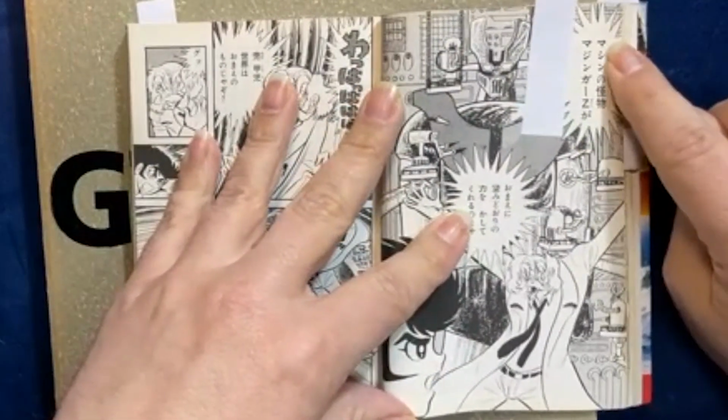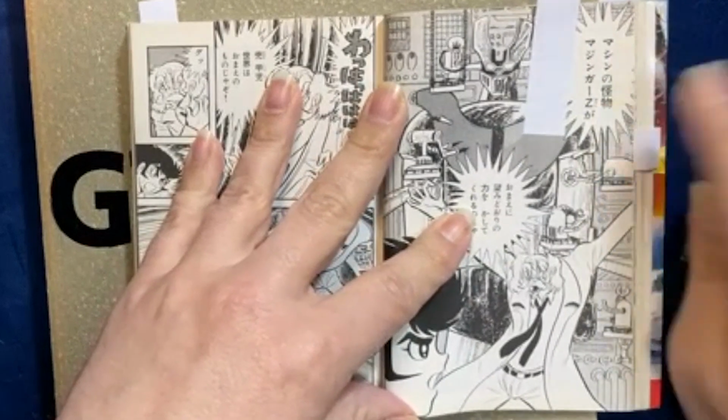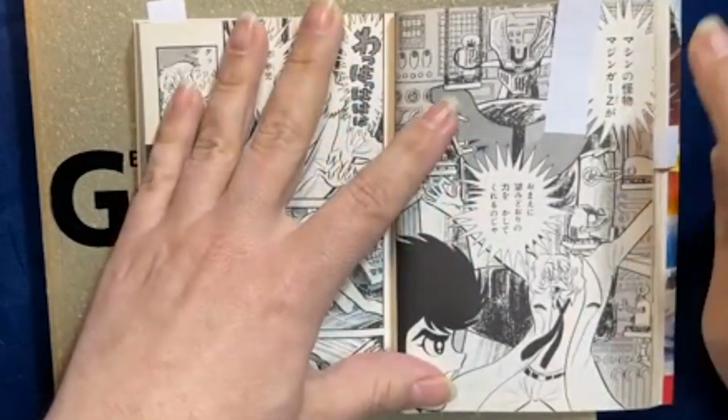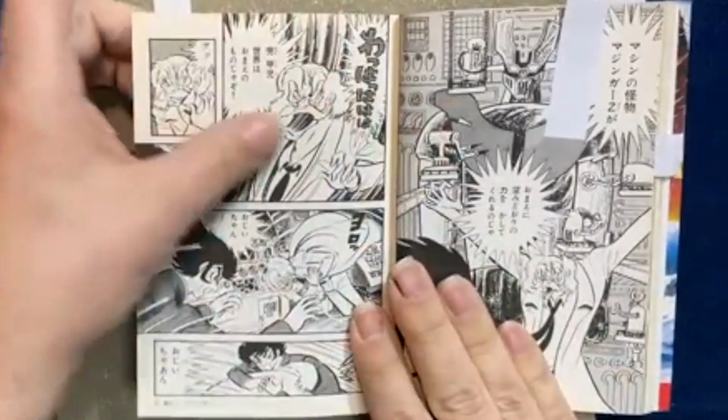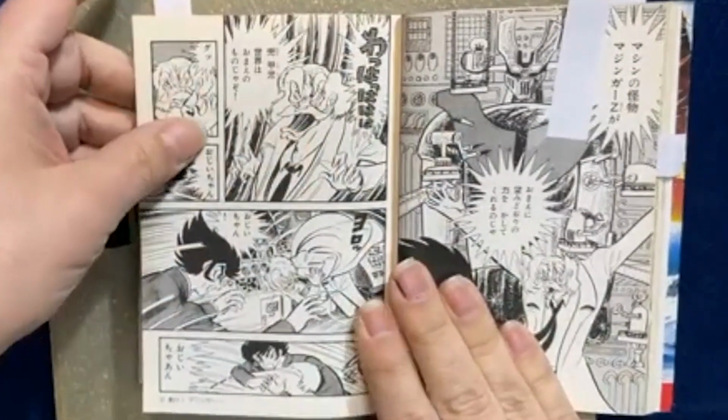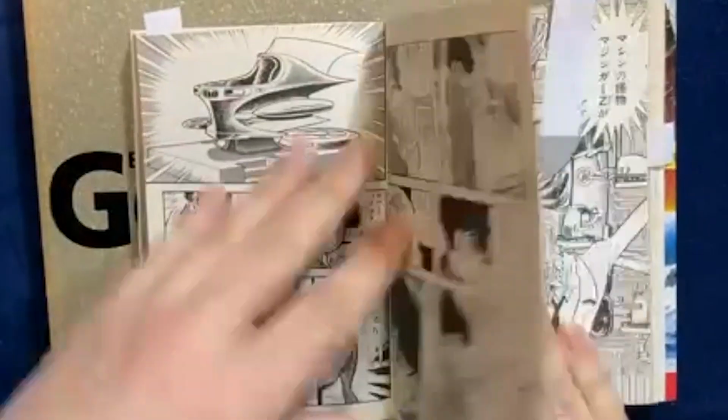The monster machine, Mazinger Z. That's what he calls it, the monster machine. And then he said, you can do with it what you will. Ha ha ha. The world is your oyster, basically.